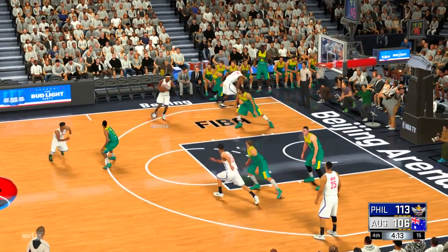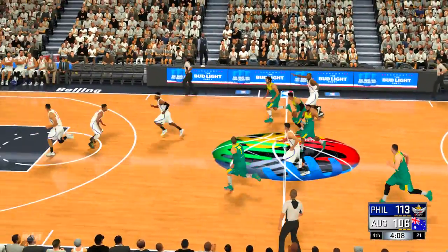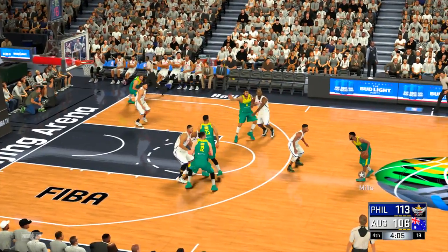Guys. Here's the Quick, the Beast. It's not going to go for him. Nice D from Bogut. Simmons dishes to Mills.